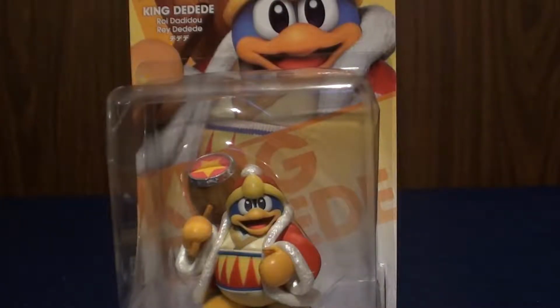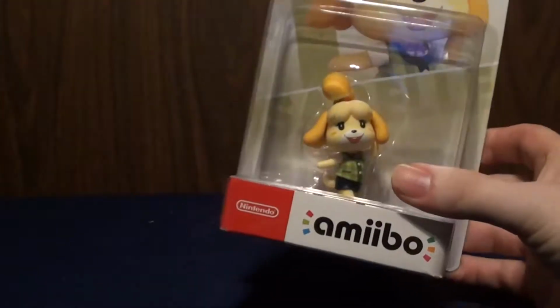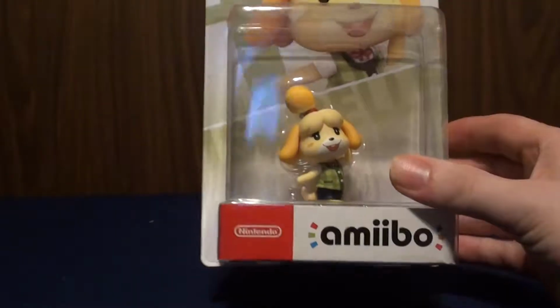But it's still really cool to have the Amiibo, at least, I guess. Then we go on to the first new set of Amiibo that was released back in, I think it was August or July or something. But it's 3 Smash Brothers characters. First up we have Isabelle. Isabelle, the adorable. I had to get Isabelle because she's adorable and a sweetheart, and she's strong as heck in the game. But I had to grab Isabelle. Really cool to have her.